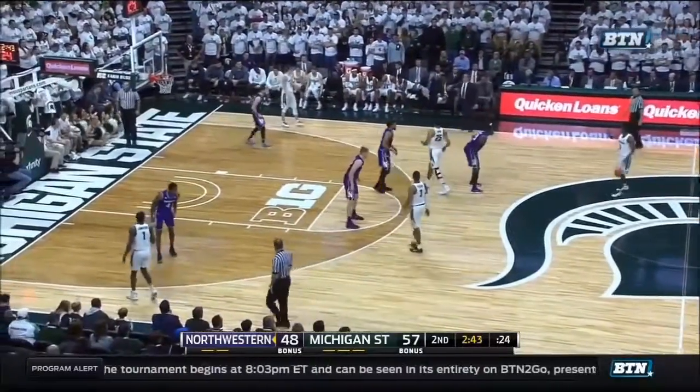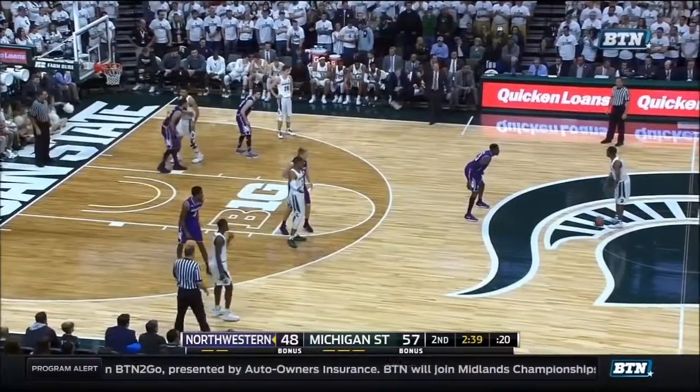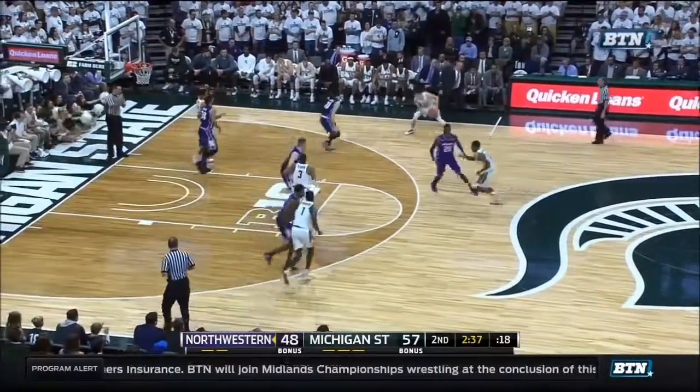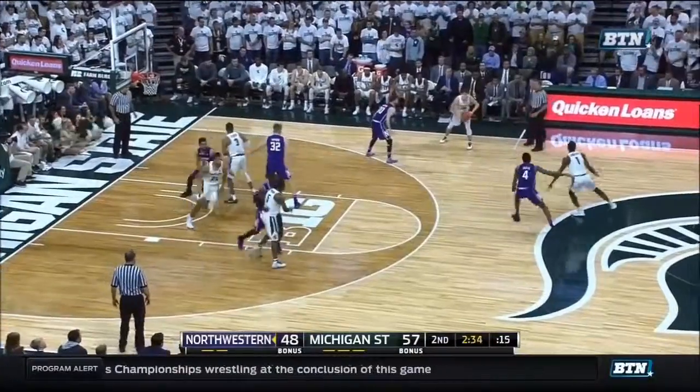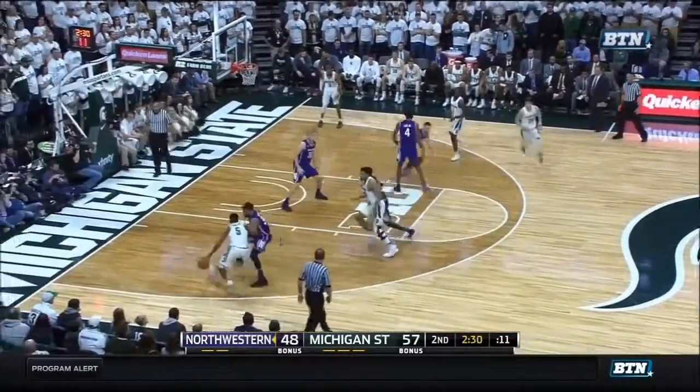Front end, you got to get at least one of those, Brandon. On the road, you're clawing, trying, you're moving uphill. That takes a lot of wind out of your sails. Law 3 of 6 from the line now tonight. 2:30 left to play.